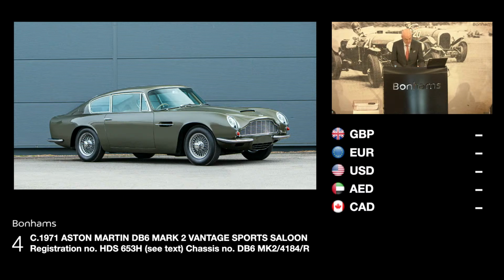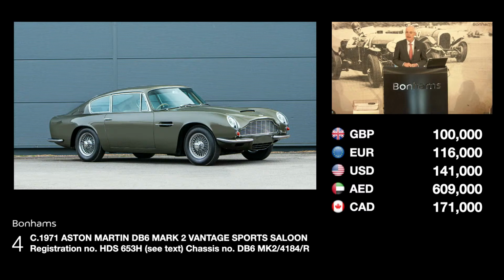Please note that since cataloguing, some production records have been discovered showing this car was delivered in 1970, and the colour scheme was olive with a champagne leather interior and with engine number 4479 VC. Therefore retains its original Vantage spec engine. So, £100,000, let's get going. £100,000 for it. Add 100,000.